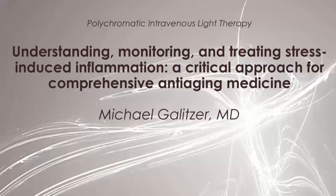How many people here use heart rate variability in their practice? Great, great. And again, the results of this UVL-RX therapy, polychromatic light therapy, showed a great improvement in heart rate variability, and therefore has been shown to have great therapeutic value in treating patients.